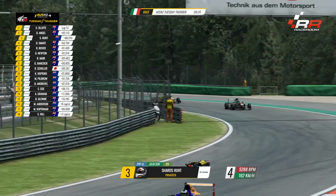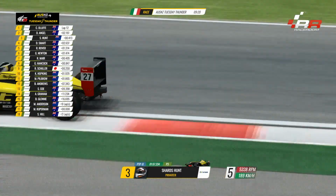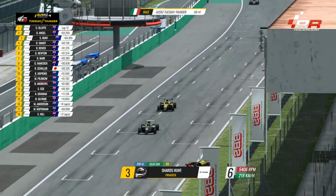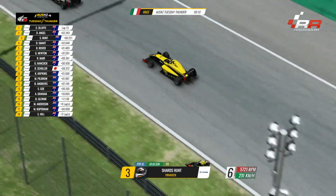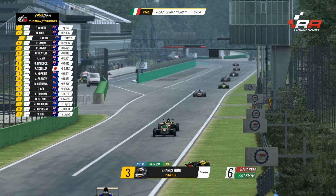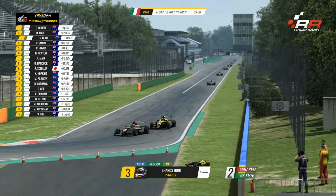Meantime, Clint's pulling away. He's now got a 2-second lead. Tell you what, actually, if Clint pulls this off, it is worthy of a GP type strategy.